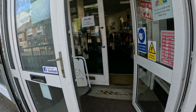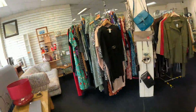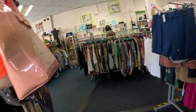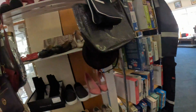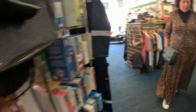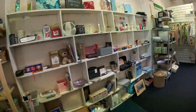So this next shop is a shop called New to You, which is in Maltby, and I don't very often see this shop open. I don't know whether I miss them or whether they have weird opening hours, but on this particular day the shop was open, and so we popped in to have a look. I don't think I've actually ever purchased anything in this shop despite having been in a few times, but it's always worth popping in and having a look to see if there's anything there on the day.